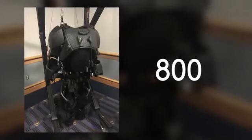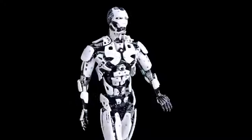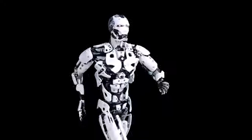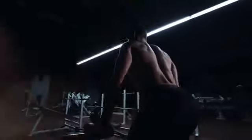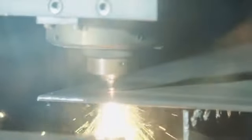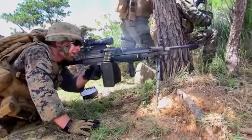It has about 800 parts, of which 26 are powerful armored plates. At the same time, the suit is an exoskeleton, meaning that it doesn't weigh the soldier down, but on the contrary, makes him stronger and more agile. The plates are made of a lightweight material. Its exact properties are fully confidential, but we managed to find out that it's a metal composite alloy. Its durability allows the wearer to endure strikes of fragments and even direct shots from powerful military automatic weapons.